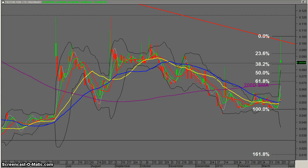Hi, I just thought I'd clarify the Golden Cross on TON, okay? What we're looking at here is MA-wise, we're looking at the 200-day simple moving average, okay? Then we look at all the other moving averages underneath of it, okay?